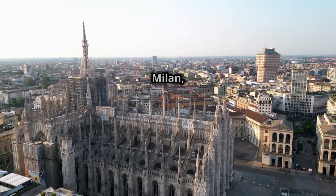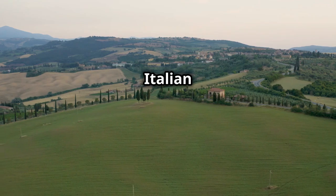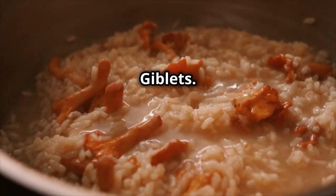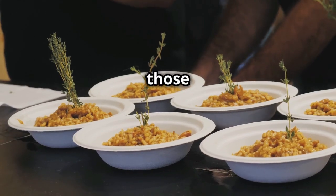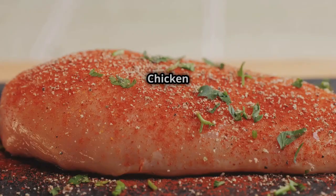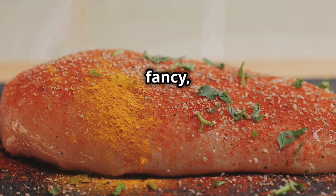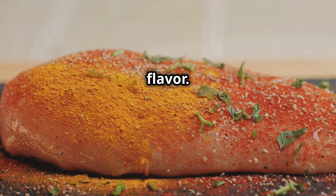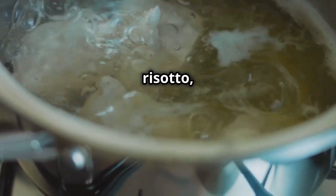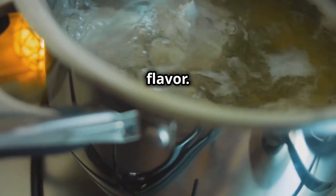From the busy streets of Milan, we head to the peaceful Italian countryside. Here, home cooks have perfected risotto with chicken giblets. This dish is all about those deep, savory flavors. It's comfort food at its best. Chicken giblets, though they might not sound fancy, are packed with flavor. They're slowly simmered with vegetables to make a rich broth. This broth is the key to the risotto, giving the rice an amazing depth of flavor.